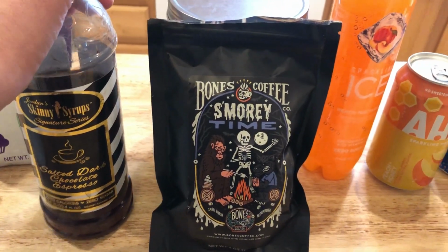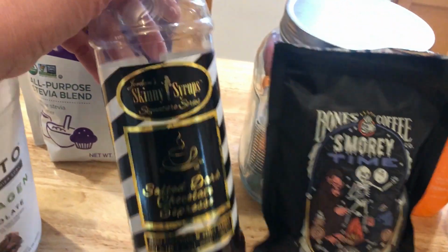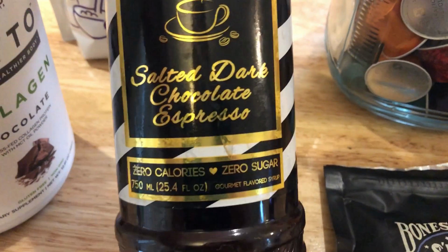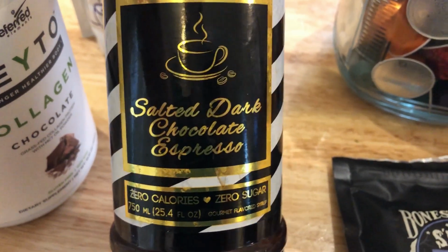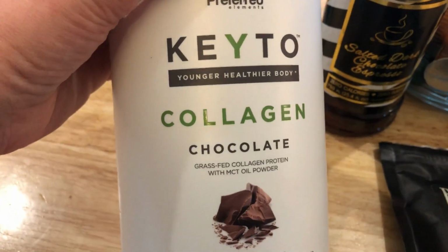As far as what I put in my coffee, you already saw I showed you the half and half and all the creamers. I love the Jordan's Skinny Syrups. This one is by far my favorite. I found it randomly one day in Marshalls, and now I'm just so addicted to it. Salted dark chocolate espresso. And then I love putting collagen in one of my cups of coffee for the day.